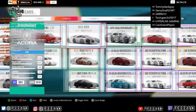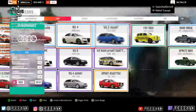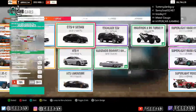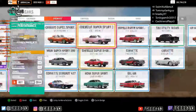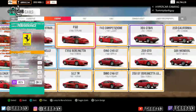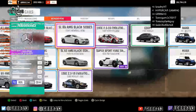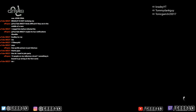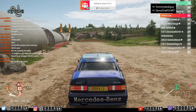Can we get what car should I pick for this event? A POP 50. Something fast. Anything stupid. Metal, pick your Audi RS. That's three. RS four. What was that car that I made last week? Oh, I remember now. The Mercedes Benz rally car. We're using that. Mercedes-Benz. Poor little thing. I don't know the name, but it was a Mercedes. It was a Benz. Yes, the mud kicker.